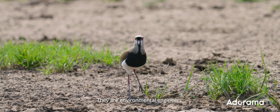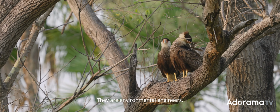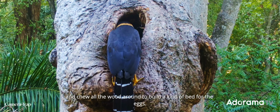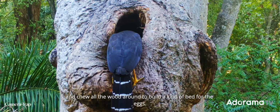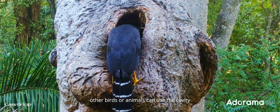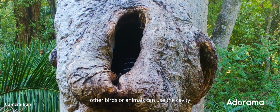And they are environmental engineers, because when they start to nest, they improve their tree hollows. They chew all the wood around to build a kind of bed for the eggs. So with this behavior, not just the macaws, but other birds or animals can use the cavity because they make the cavity larger.